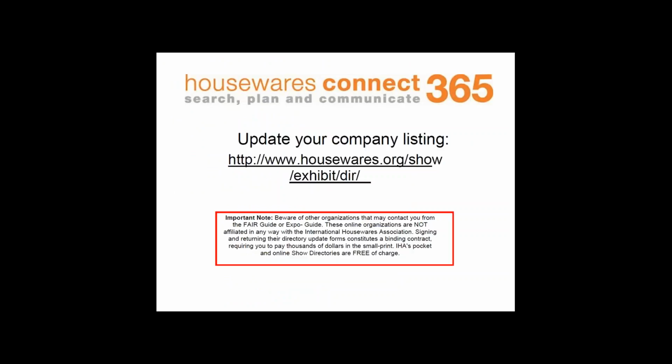So this is also really important. Those of you who have been in the business for a long time have probably come across this fair guide or expo guide. So all we want to do is make you aware that we are not affiliated with any of those guides that want to charge you for a global product directory, essentially. It usually comes in a pretty official envelope, maybe hand addressed, or makes it look like it's hand addressed to you.